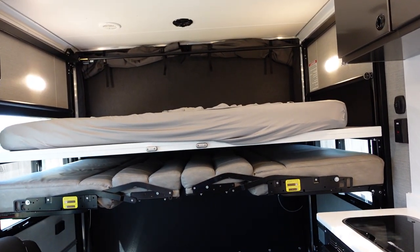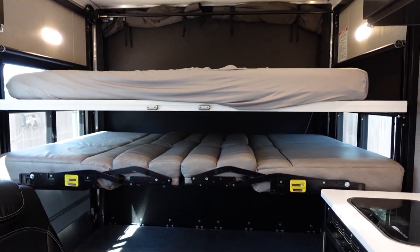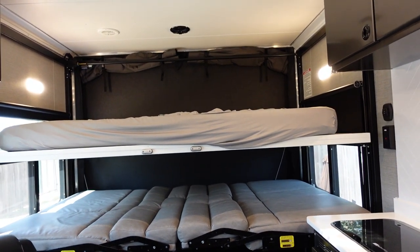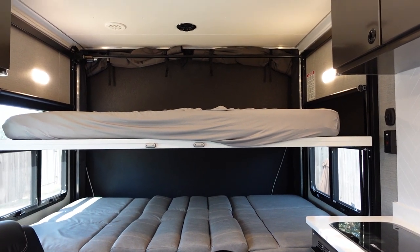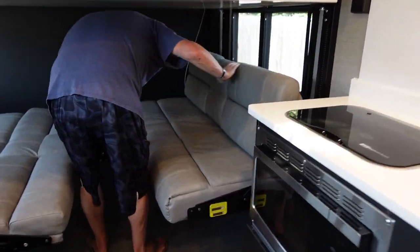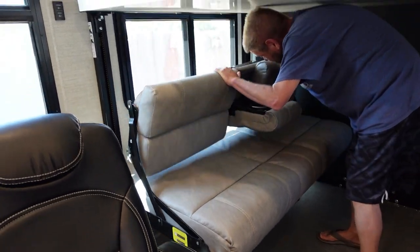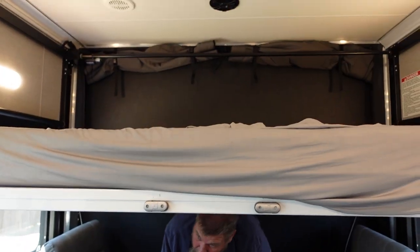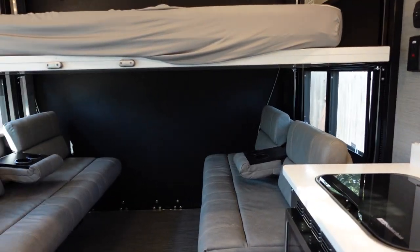You'll notice the Happy Jack bed stops there about halfway down. That's by design, so there's enough room for people to either sleep on the couches the way they're configured right now, or you can fold those up into actual couches, which we love, and we're going to show you that in just a second. So they fold up like this, and the legs go down if you were to sit on it. It also has the cup holders there. This bed would be all the way at the top when we're just utilizing the couches.